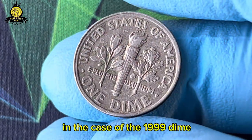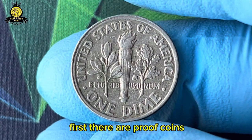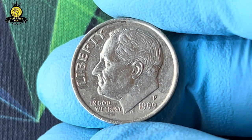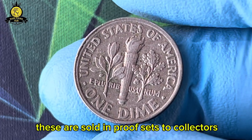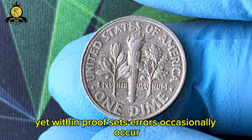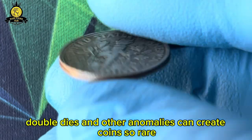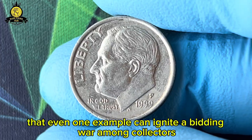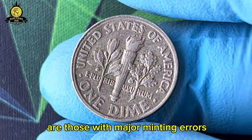In the case of the 1999 dime, rarity takes a few different forms. First, there are proof coins. Proof coins are struck in San Francisco using polished planchets and dies, producing coins with mirror-like fields and sharp details. These are sold in proof sets to collectors, not intended for circulation. Yet within proof sets, errors occasionally occur. Missing mint marks, off-center strikes, double dies, and other anomalies can create coins so rare that even one example can ignite a bidding war among collectors. The most famous dimes from 1999 that have skyrocketed in value are those with major minting errors.